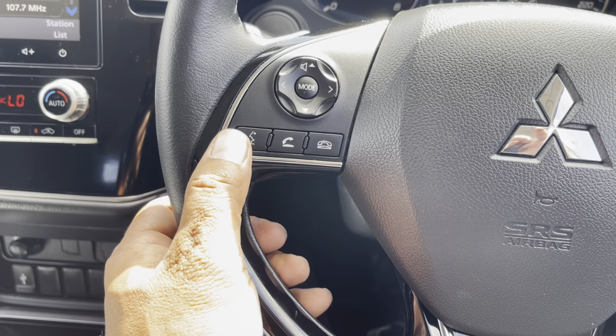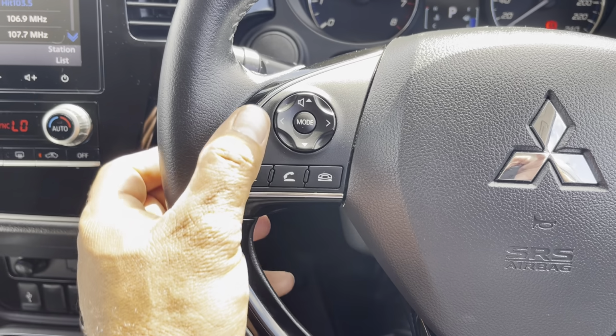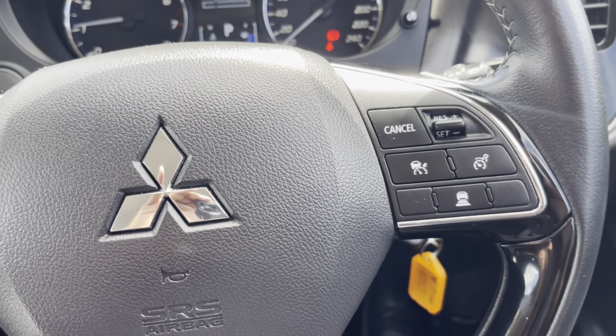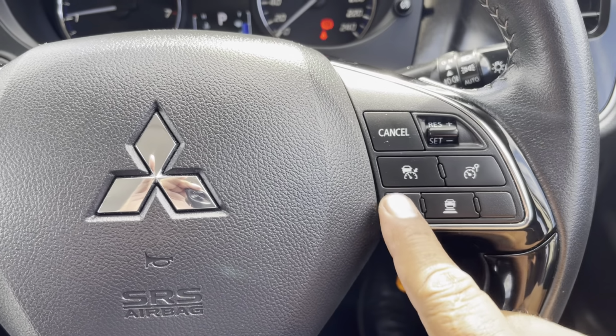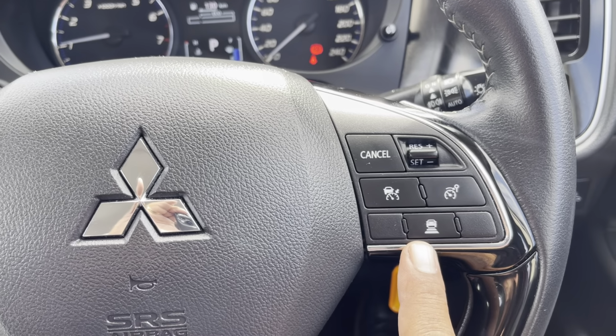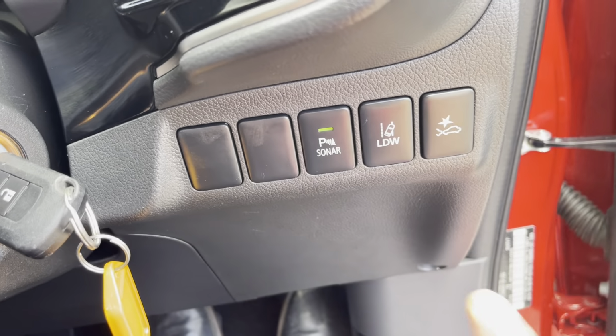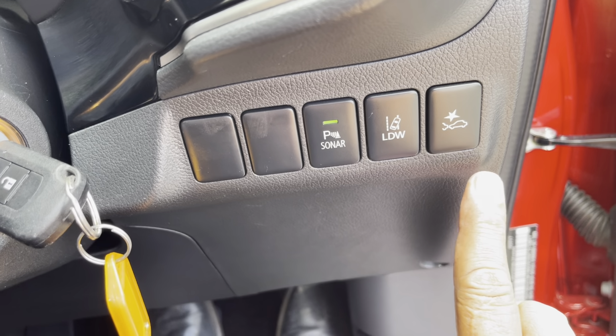Fantastic, looks really good. You've got your voice recognition, you've got your Bluetooth, also you've got your functions here with your blind controls. And on the right side of your steering wheel, you have got your cruise control. So as I was saying to you before, you've got your adaptable radar cruise control. And if you look on the panel down beside me as well, you've got your parker sensors, lane assist, and then your collision.